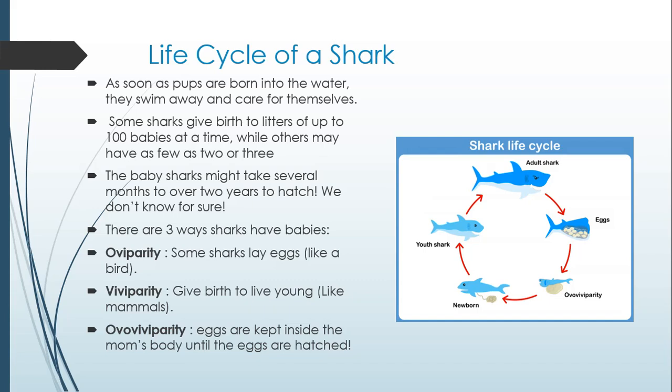Some sharks give birth to up to 100 babies at a time, whereas some others may only have a few babies, and that depends on the type of life cycle that they have. So the baby sharks that are hatched from an egg can take several months to over 2 years. We don't know for sure. I looked to find the answer, and this is the best that I could find. So it can take several months, and sometimes it takes 2 years to hatch.